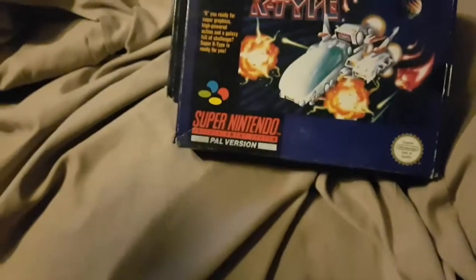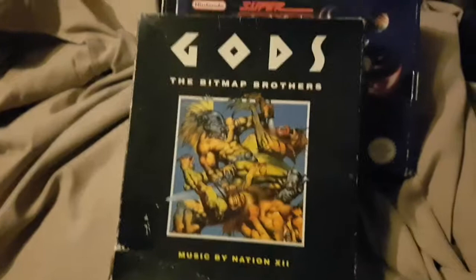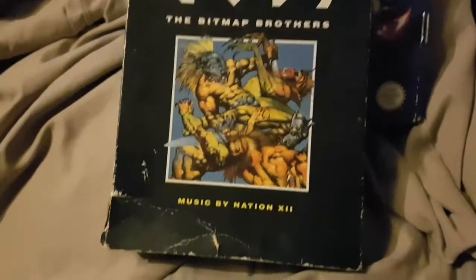Right, a game I've been after for a while. It's not in the greatest of condition. It is Gods on the Amiga. Now this game, it's not in great condition. It does have some damage there. It's all in there, but it looks like it's been flattened at some point and then reshaped into the box.